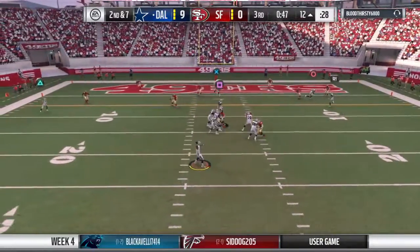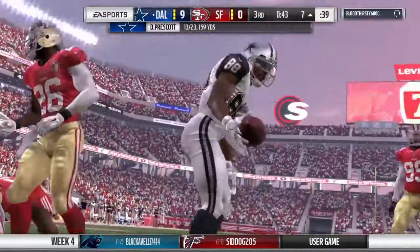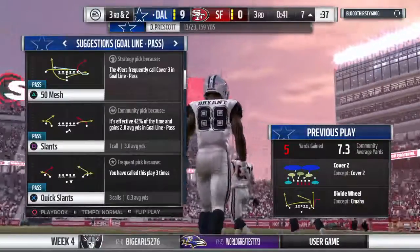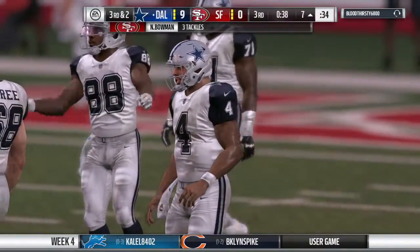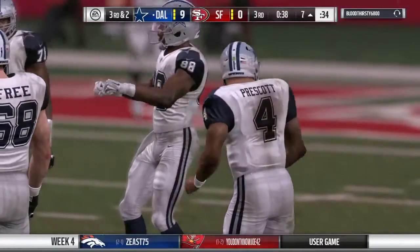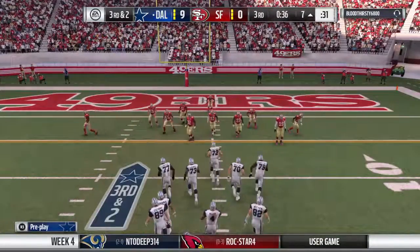Out of the gun, they'll look to throw. This will be caught just inside the 10. And here he'll get it down to the 7. It's a gain of 5. And they're going to face a 3rd down. And the seemingly endless drive continues.